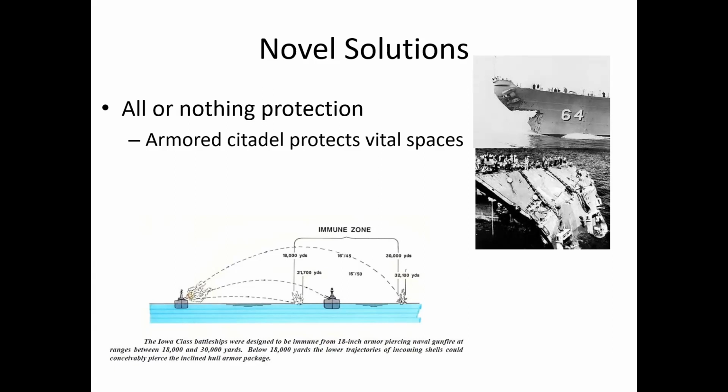What I mean by that is the inner edge of this so-called immune zone is the closest range where a flat trajectory shell just fails to penetrate the side armor of the ship. And the far edge of it is when plunging fire just fails to penetrate deck armor. It bounces off the deck armor. So if you can get in as fast as possible into this immune zone, you can take hits and not be disabled.